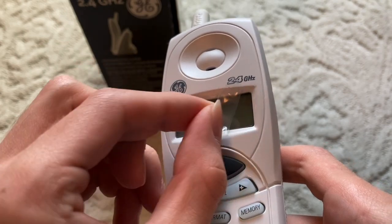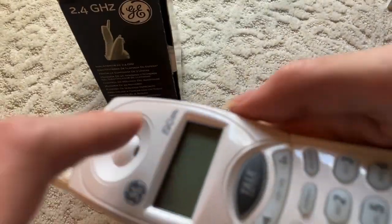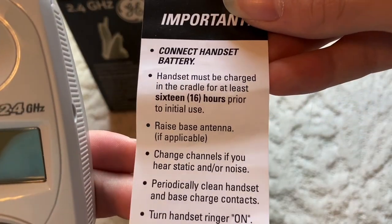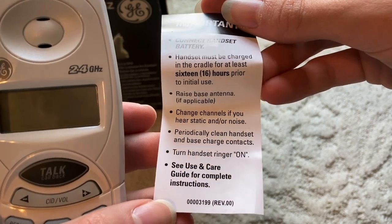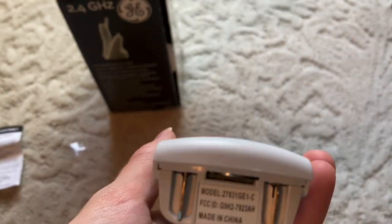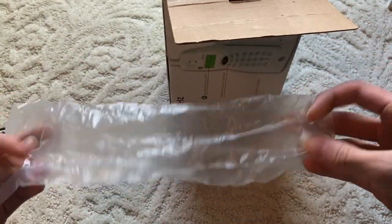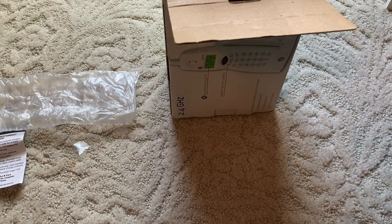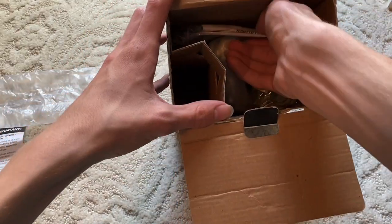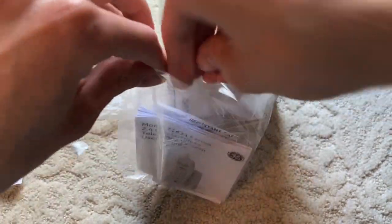I'll go ahead and take off the screen protector. Whoops. Yeah, there's still some particles on the screen there. For at least 16 hours of charging, wow. Alright. Oh yeah, and this was on top of the handset. So I guess it should have been inside of this. But it was not when I got it. And the papers are still inside of the bag. So let's take a look at all these.